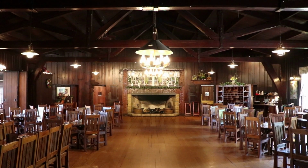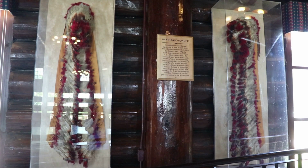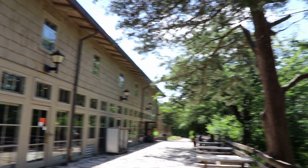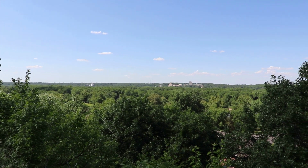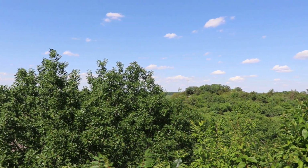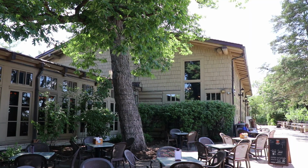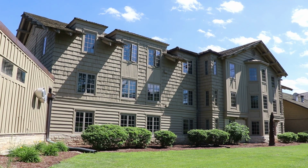This is what the dining room looks like. Also, there are some Winnebago bonnets. Again, here's the lovely back porch of the lodge facing the rock and the river. The original lodge has been added upon. I bet this is a really nice place to stay.